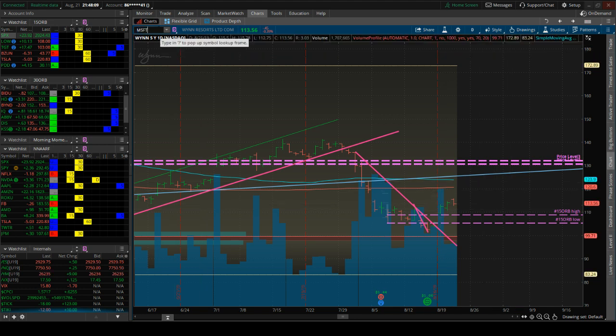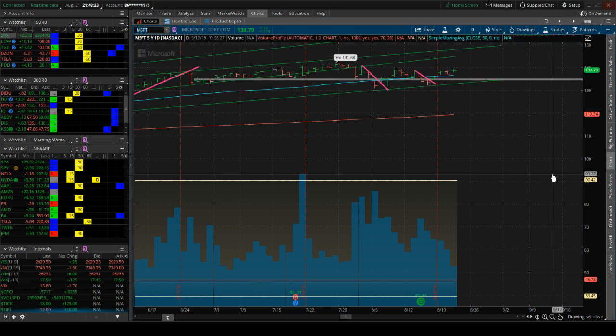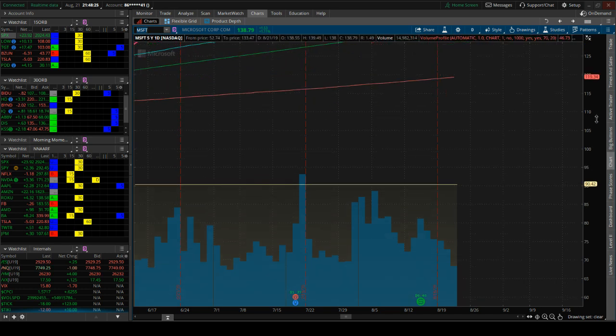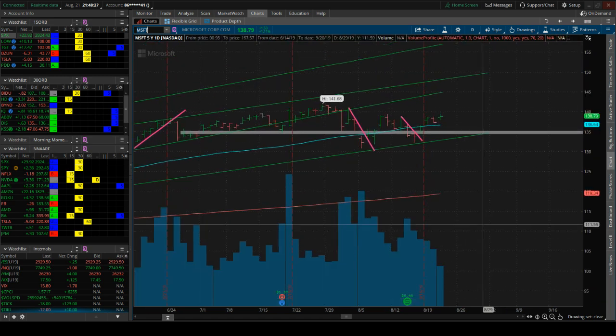And then MSFT, Mr. Softy. Let's take a look. Yeah, another doji here. Just a really flat day in the market, guys. Only a few things really kind of moved. Like Netflix had a nice down move today. Boeing had a beautiful up move today. So really nice stuff there. So good stuff right there. Nice doji there.